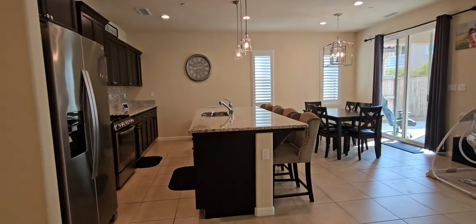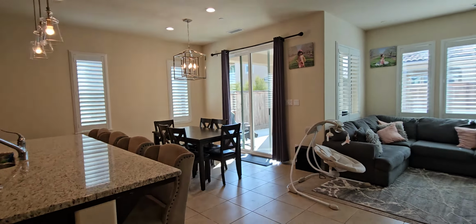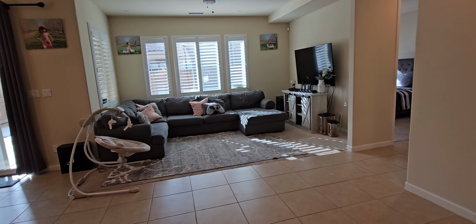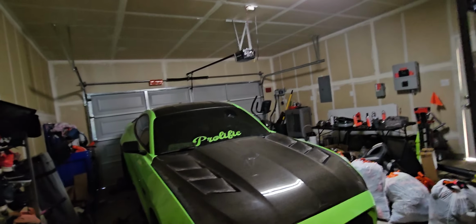So this is the house. So you have your kitchen, recessed lighting, the living room there, and let's go into the garage. You have your two-car garage. So let's get some light. Okay, so it's a two-car garage.